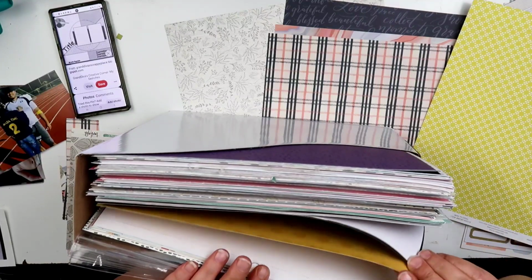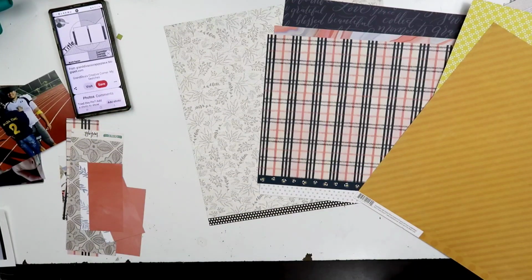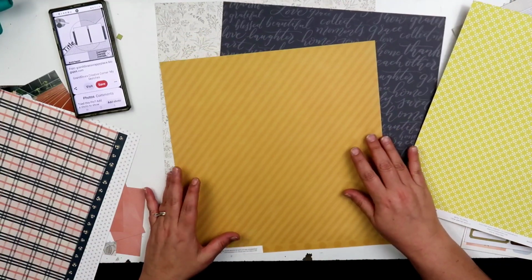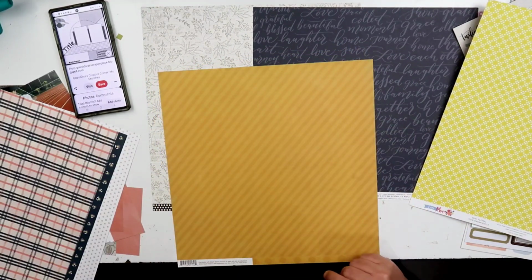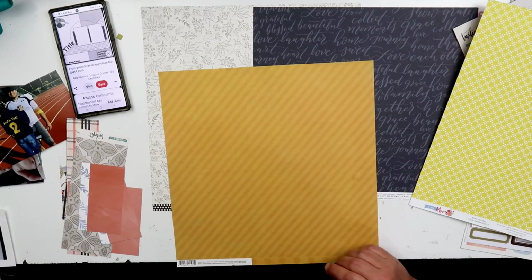Oh, here's a diagonal stripe one, which actually might work because it's going on the diagonal, right? It's not any tone, it's a tone on tone. So maybe we can do a tone on tone with the yellow. Do we like that as the background? I'm not sure, guys. What do you think? Do you like that as the background?